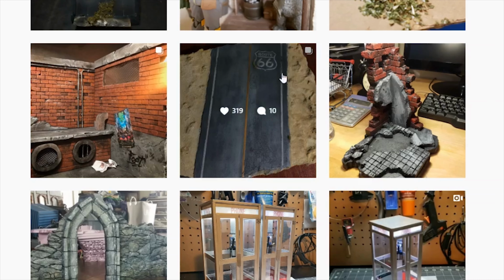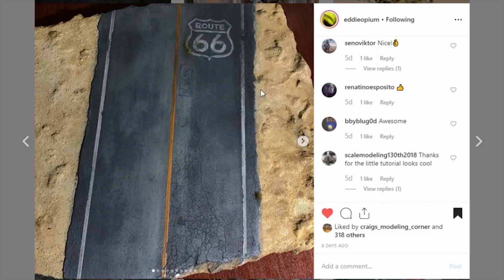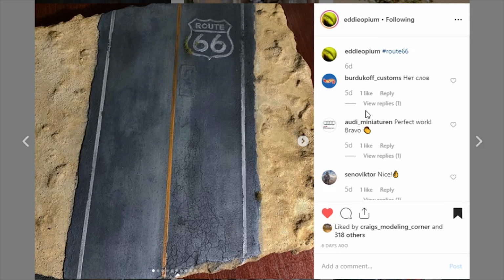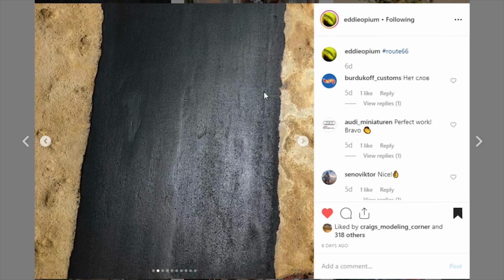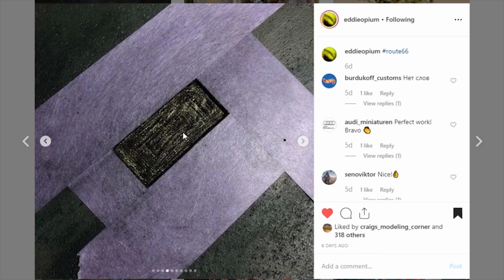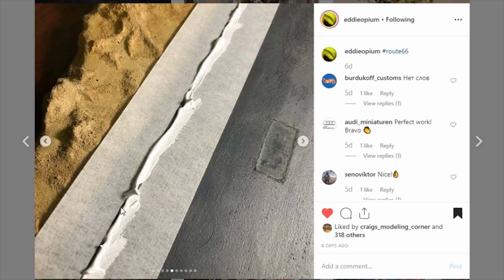I really like this. Next is a piece of street from Eddie Opium that I'm just blown away by the level of workmanship, the detail on this. It is so realistic looking. Just look at all of the cracking that he's got on this pavement highway. And there's some pictures in here of some work in progress. This is just so amazing. I don't know what scale this is, but this is without the lines, but even how he put on the lines is absolutely amazing. It's just, wow, the level of workmanship.